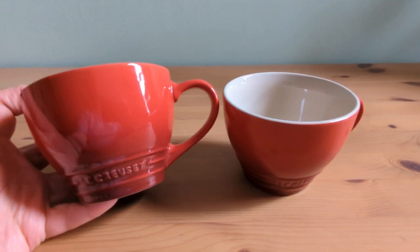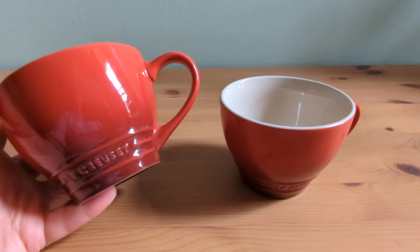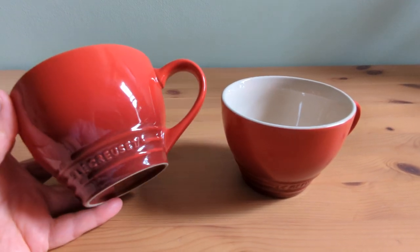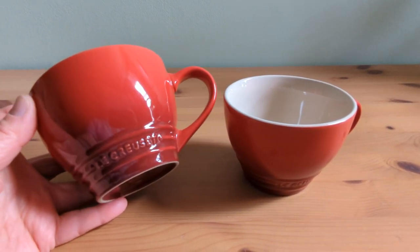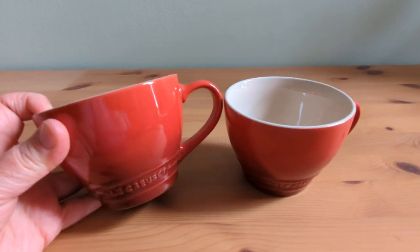I absolutely love this mug and its generous capacity. Whether I'm sipping on my morning coffee or enjoying a comforting cup of tea in the evening, it holds a substantial amount, reducing the need for constant refills.